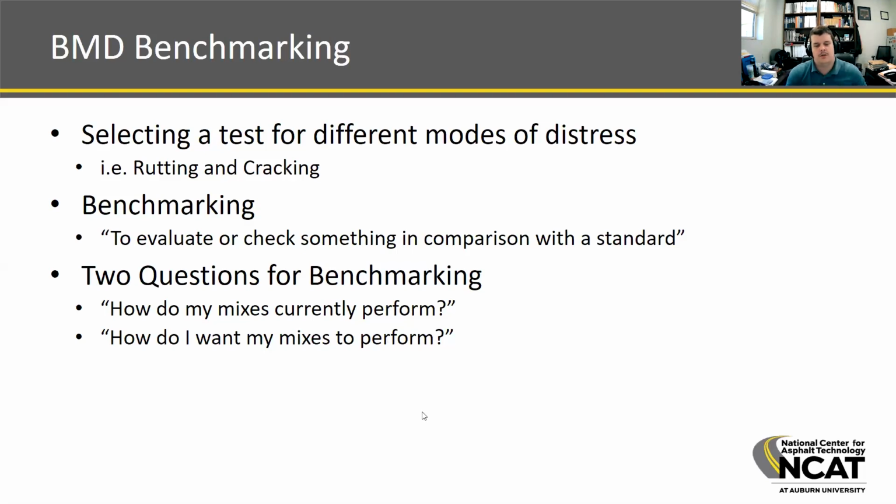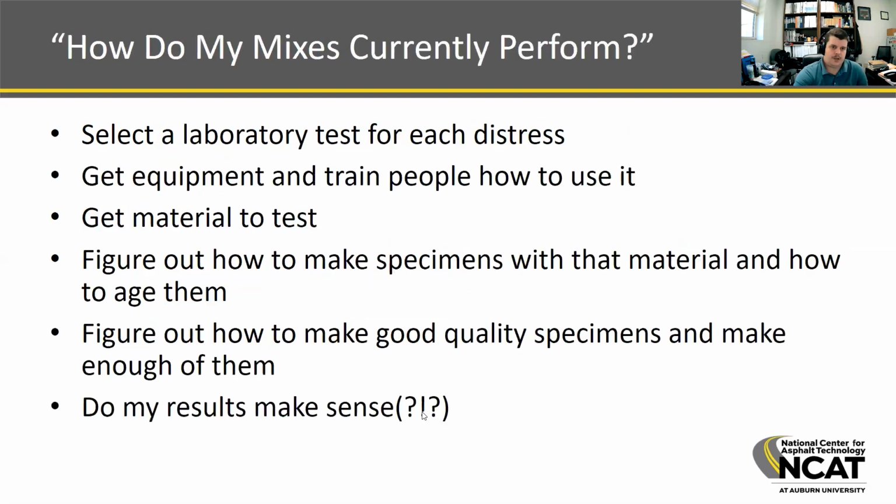With respect to benchmarking, we have to be able to select a test for different modes of distress. In this case, typically that's going to be a test for rutting and a test for cracking. The definition of benchmarking is to evaluate or check something in comparison with a standard. So the two big questions we have with respect to benchmarking, if you're an agency or an organization, are: how do my mixes currently perform? And then how do I want them to perform? Benchmarking is figuring out how my mixes currently perform, and we're going to dive a little deeper into that.